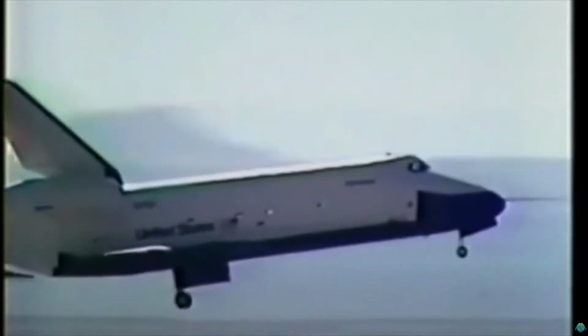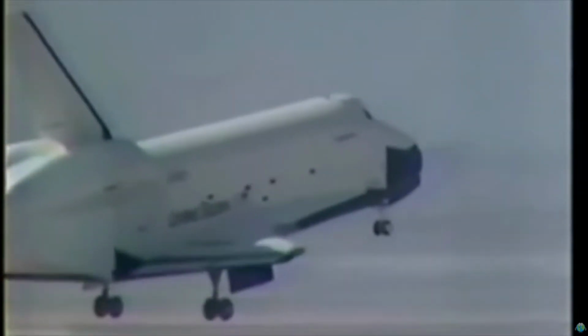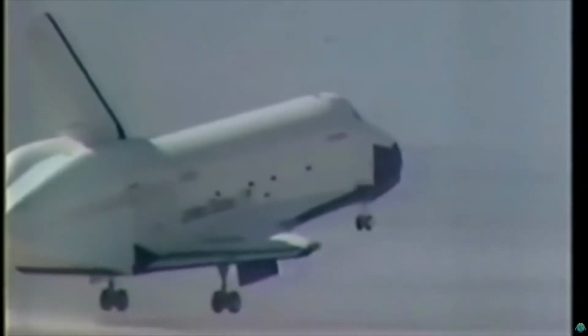Gear looks good. They are locked into place. 50 feet. 40 feet. 20, and 10. Holding 10. About 5 feet. 4 feet. Getting some dust. 3 feet, down, 2 feet, and it's down. Just holding off about 2 feet. It has landed. Okay, it looks beautiful.